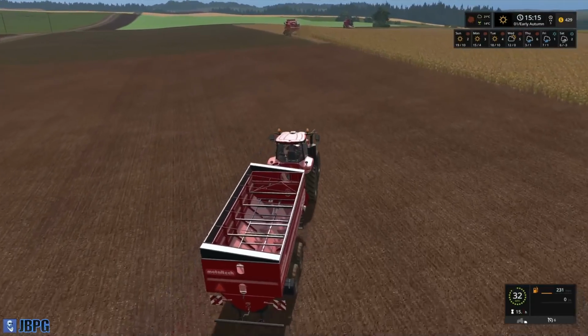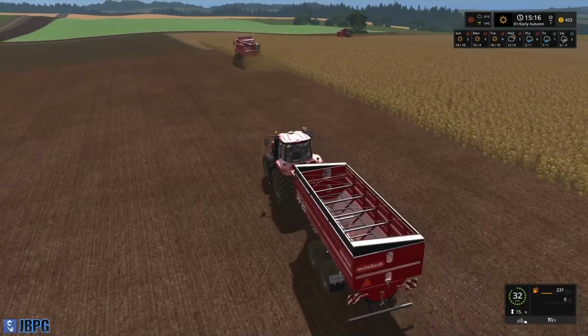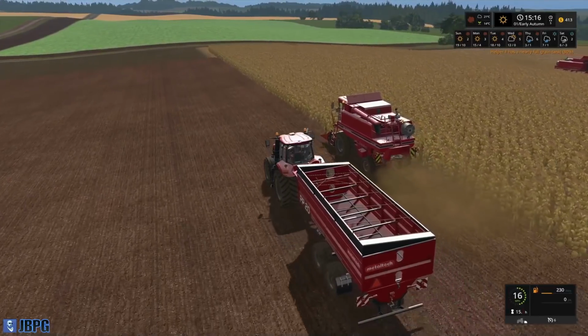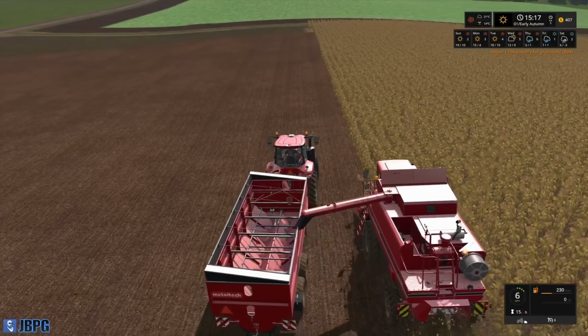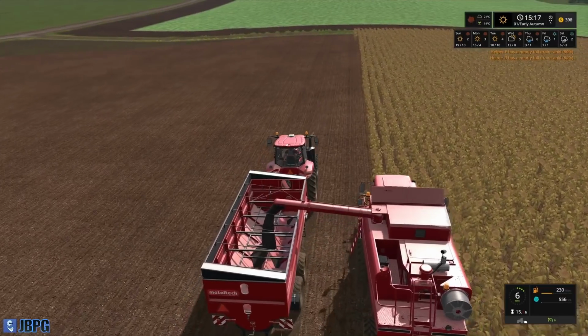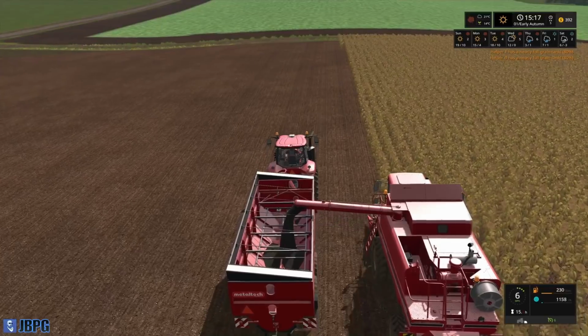I do like watching combines running in unison like this, when they're nice and close to each other. It's very hard without the help of clever scripting to be able to run them really close without a lot of constant management. And at least when you're a single player anyway, there's only so much you can do without having to constantly stop and start and reposition them all the time.